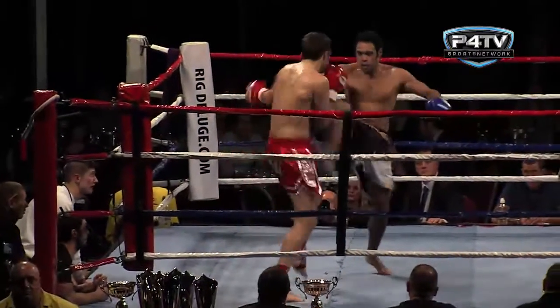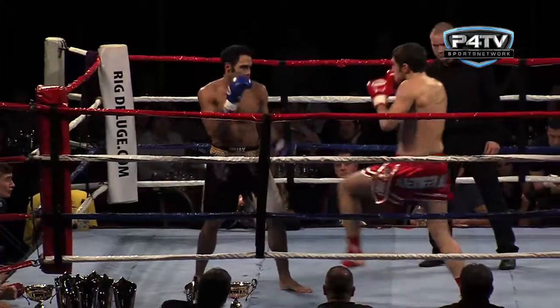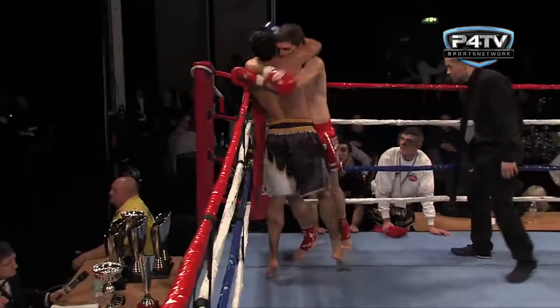And a lot of the time when you have an unorthodox opponent like that, it's very difficult to find your range when they're constantly switching and changing stance, upward angles. I think he needs to try and take the Dutchman's space away.